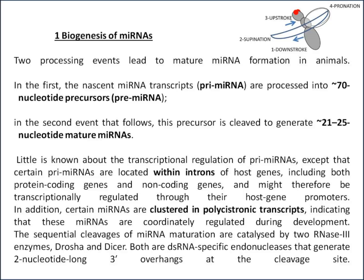And then the second event is that this second precursor, the pre-miRNA, is cleaved to generate between 21 and 25 nucleotide long mature miRNAs. Very little is actually known about the transcriptional regulation of pri-miRNAs, except that some are located within introns of host genes, including both protein coding genes and non-coding genes. So there might be some transcription regulation through the host gene promoters, but very little is known about this.